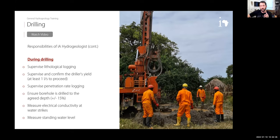Electrical conductivity, maybe the contractor has an EC meter. And if not, then we can do it ourselves or we can do it together with them. The electrical conductivity is basically telling us the amount of dissolved ions in the water. So usually it's an indication of salinity, okay?